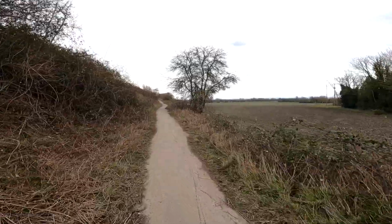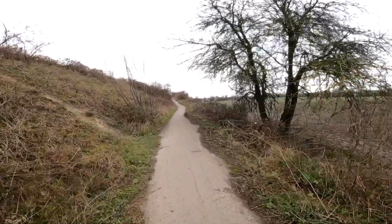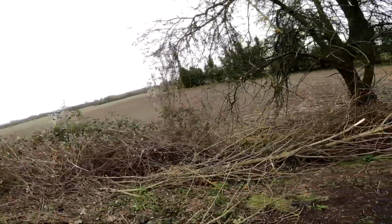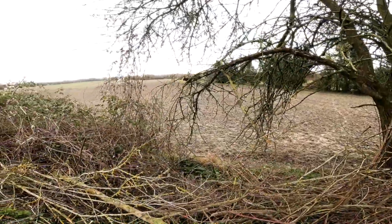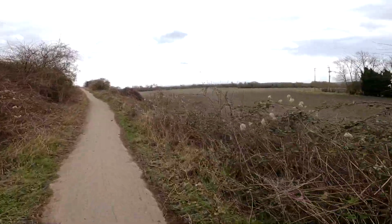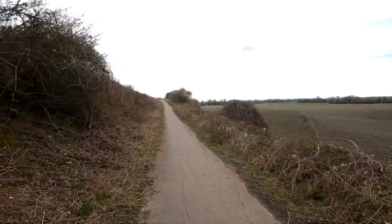This is where we pick up the cycle path, and yeah, it's pretty nice, isn't it? You get a view of that. There's a rabbit down there, but I can't see it. It's just too disguised. But this is a great path.